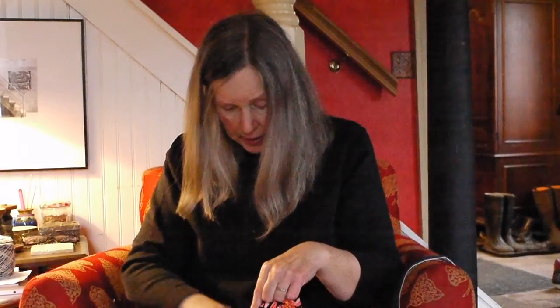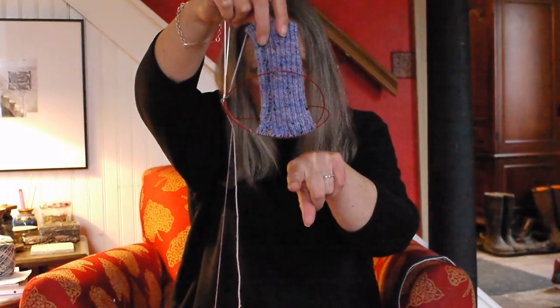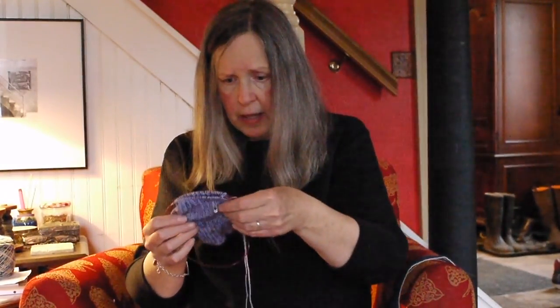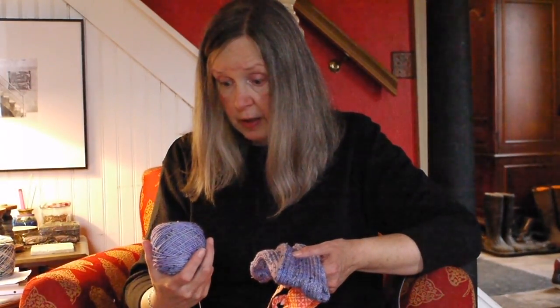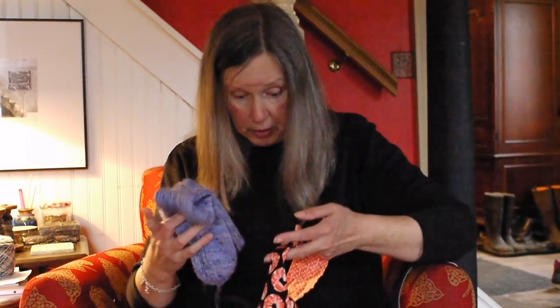So there's that. Here is the second sock. I'm about that far. I have about that much more to go before I start the heel. Almost 2 inches to go. And then that'll be the home stretch. So that's good. It's always good to get this stuff done, especially when you've set yourself a deadline. And I think I've said before, I'm not good at those, but so far I've been doing pretty well.